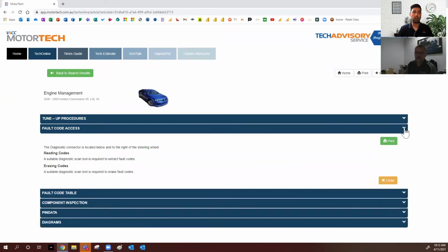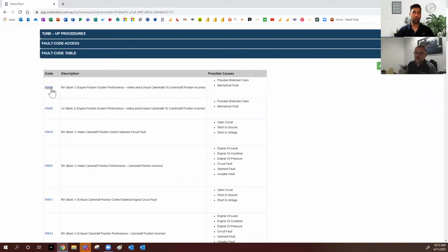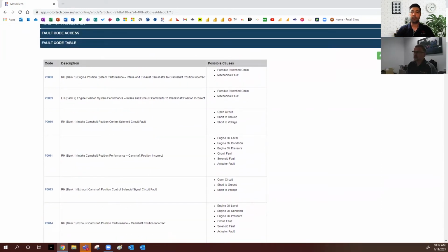But if it was an older vehicle where we could flash those codes out, it'd have that procedure there. Fault code table, the code, and these all have the hyperlink to that actual testing of what that code is. So the description and possible faults in here as well. When you're talking testing, Andre, we're talking the guided component testing. Fantastic. Yeah. So there's a couple of different ways which we'll get into as well.